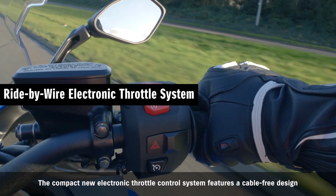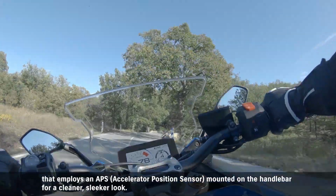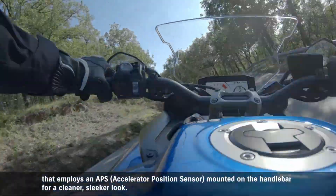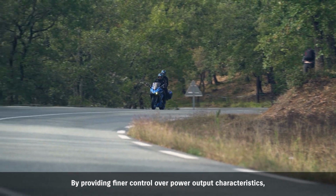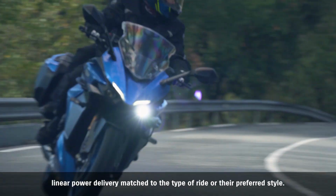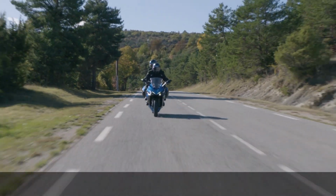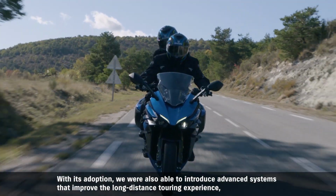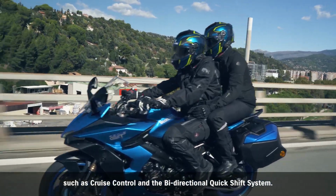The compact new electronic throttle control system features a cable-free design that employs an APS, accelerator position sensor, mounted on the handlebar for a cleaner, sleeker look. By providing finer controls over power output characteristics, this new system enables riders to enjoy more predictable, linear power delivery matched to the type of ride or their preferred style. With its adoption, we are also able to introduce advanced systems that improve the long-distance touring experience, such as cruise control and the bi-directional quick shift system.